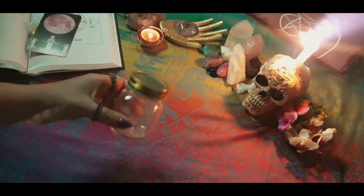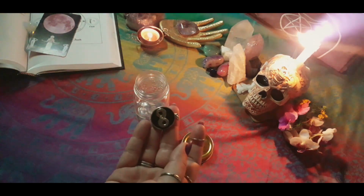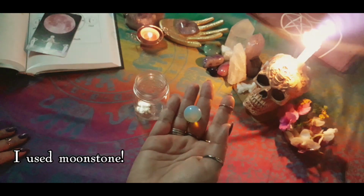So next, what we want to do is place the sigil, the object you've chosen, and the crystal inside a jar. I'll talk more about this in a minute.